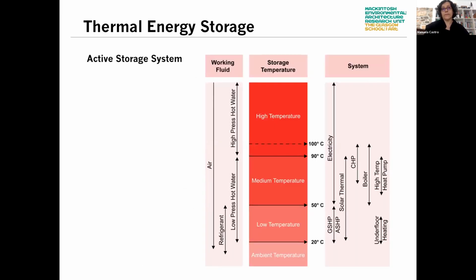Now, for active storage systems, there are several options for what fluid we can use and what system we can use to charge and discharge a storage. But as we can see in this image, the options that we have are dependent on the storage temperature. For example, the greater the temperature range of the storage, the fewer ways we have to charge the storage.